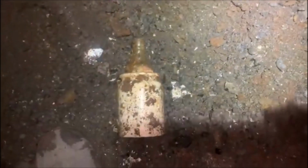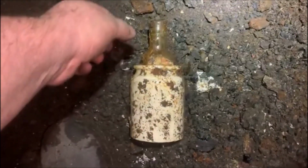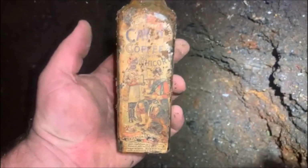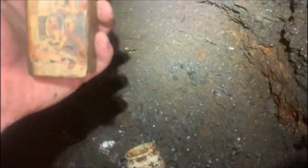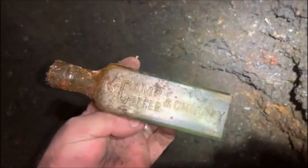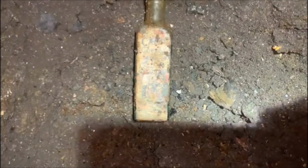Right, guys, so I'm getting to the latter stage of the tip where I'm getting to the bottom where the goodies should be. So I get a white, which is a jam pot, but inside it is a bottle. But look at this for a preserve label. Camp Coffee and Chicory. Check that out. Preserve because it's been in the jam pot. Patterson's. Camp Coffee Essence and Chicory, Glasgow. Boom. Cracking little find. Woohoo!